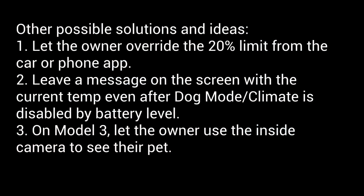Thanks, buddy. I love dog mode. I think it's a great idea. I think a lot of people are going to use it, but you just got to be careful with it. And maybe Tesla could make it a little bit more obvious when there might be some danger because of the range of the battery and it shutting off.